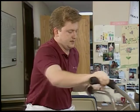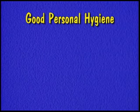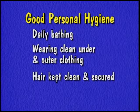Keeping yourself in good health is another way to protect yourself. This includes eating a well-balanced diet, getting enough sleep, and exercising regularly. You should also practice good personal hygiene, which includes daily bathing, wearing clean under and outer clothing, uniforms, lab coats, or smocks. Hair should be kept clean and secured if it's long. Limit your jewelry. If you see others not following proper infection control procedures, you should report it to your supervisor.